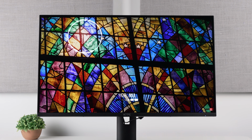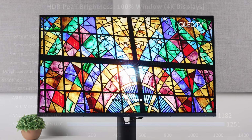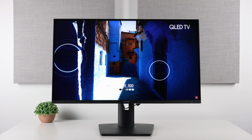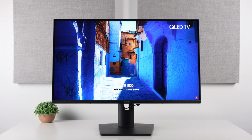But what about the brightness? Also very important for an impactful HDR scene, and thankfully it is really good here, guys. You get a sustained 959 nits full screen. That puts it near the top of the charts and right under the PG32UQX, which is a blindingly bright monitor. So really impressive stuff there. And in a 10% window, it gets even better. It is the second brightest display I have ever measured, and that is going to allow for some really bright highlights in HDR, making it an excellent HDR monitor.